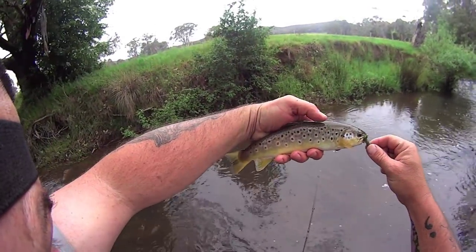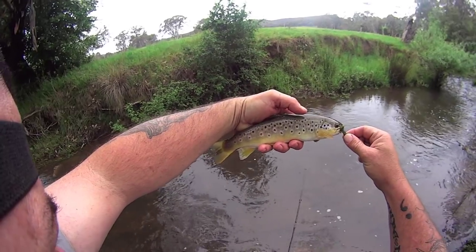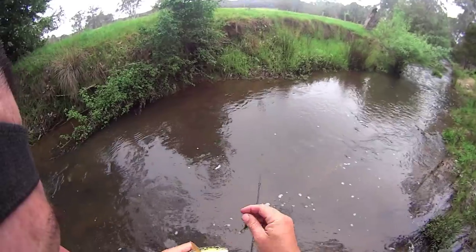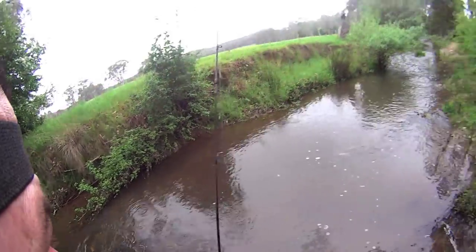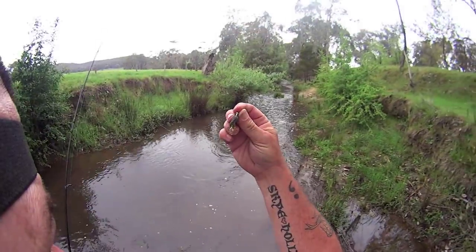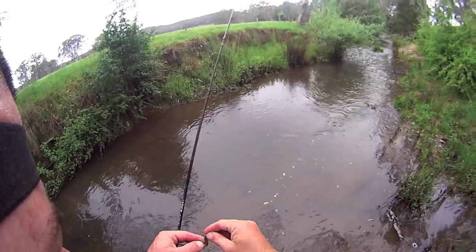And look at that. There is a lovely brown trout of around high 20s, maybe 28, 29 centimetres perhaps. I'm going to throw him back. You little ripper. Off to a good start. Second little pool I fished, on the Strike Tiger froglet, the 1-inch froglet soft plastic.